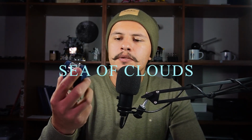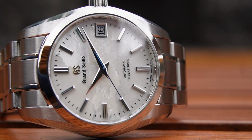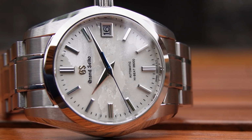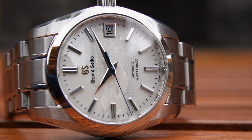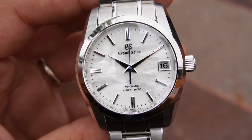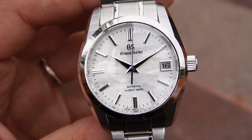Amazing. Then we have another watch with huge sentimental value. It's the Sea of Clouds. This is a limited edition, 1200 pieces worldwide, 37 millimeters, and the most impressive dial of all, in my opinion. You can literally feel like you're touching the clouds with this watch.